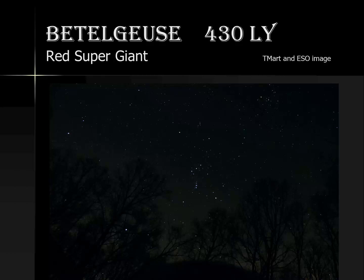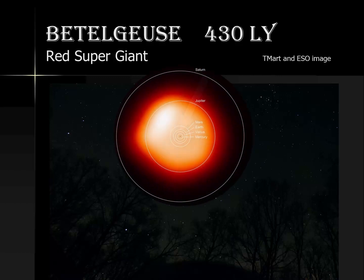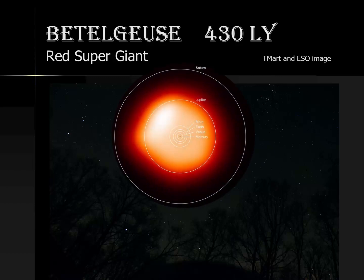Here's a red supergiant. The relatively close star Betelgeuse in the constellation Orion is 430 light-years away. We can see it easily in this image taken in my backyard. With the powerful telescopes at the European Southern Observatory, we've actually been able to measure the size of Betelgeuse. It's truly massive. When we say supergiant, it's incredibly large.